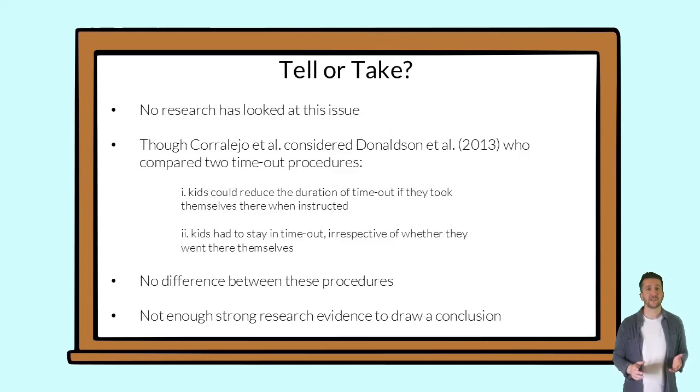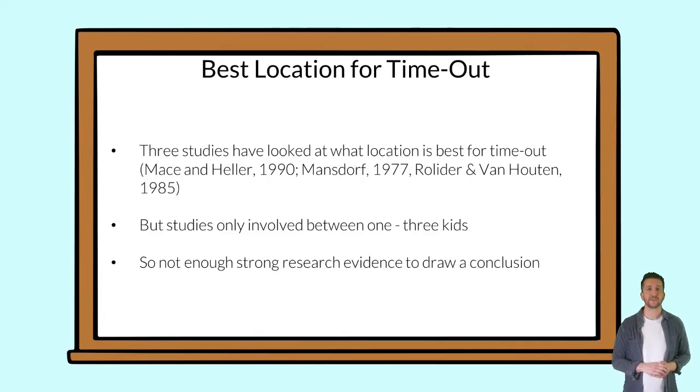Now, what's the best location for timeout? According to Caroleo, 3 studies have looked at what location is best for timeout, commonly comparing a separate room from where the problematic behavior occurred versus a chair in the same room as where the problem behavior occurred. Rather than go through each study, I'll just say that the studies only involved between 1 to 3 kids.